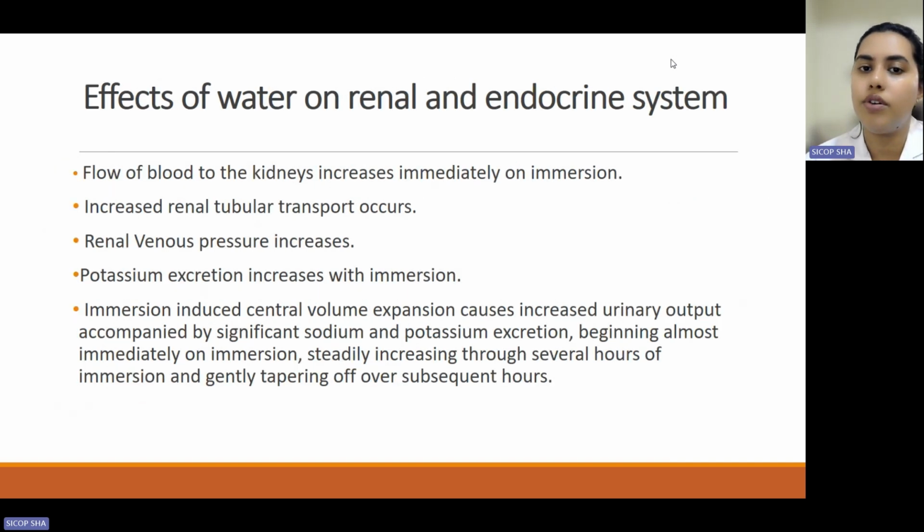The next one is the effects of water on the renal and endocrine system. The flow of blood to the kidneys increases immediately on immersion. Increased renal tubular transport occurs, renal venous pressure increases, and potassium excretion increases with immersion. This is again an important point. The immersion-induced central volume expansion causes increased urinary output accompanied by significant sodium and potassium excretion beginning almost immediately on immersion. So as soon as you immerse into the water, the excretion of sodium and potassium starts occurring, and this steadily increases through several hours of immersion and gently tapers over the subsequent hours.